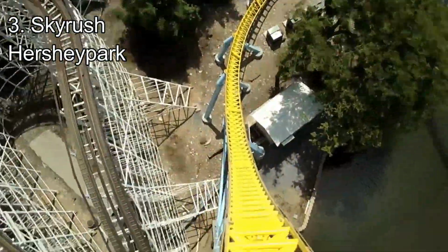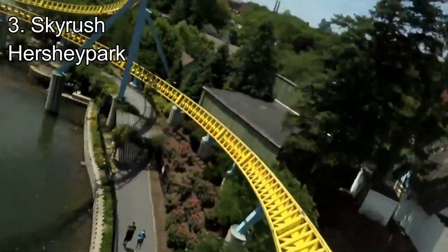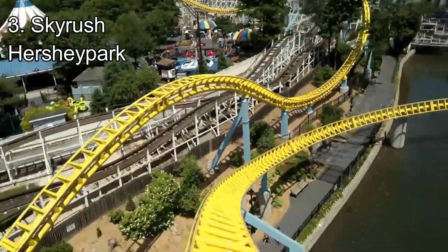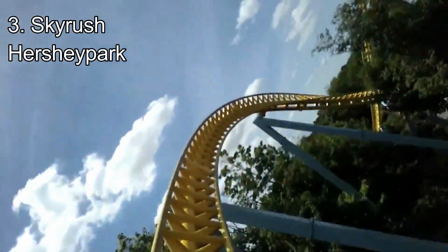3. Sky Rush, the last coaster in Pennsylvania, and in my opinion, the coaster with the strongest airtime in the world. Sky Rush at Hershey Park is claimed to be a very painful ride, but I don't see that. The restraints for me are pretty comfortable as long as you aren't stapled. The airtime here is phenomenal, as every hill is sustained and strong. There are lots of whippy transitions and speed in this fast-paced coaster.